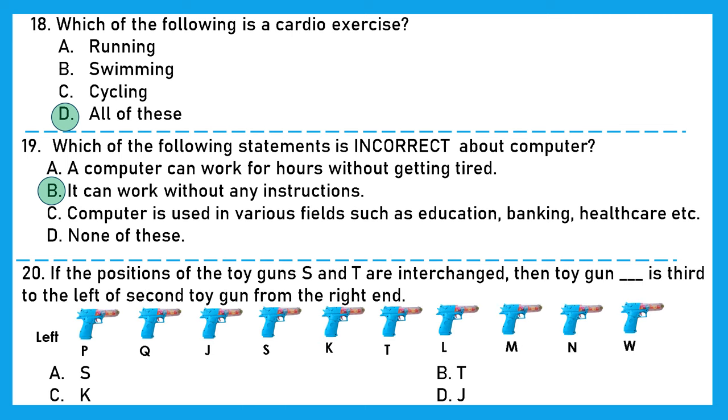Question 20. If the positions of the toy guns S and T are interchanged, let's first interchange the positions. I interchanged. Now S became T and T became S. Then toy gun dash is third to the left of second toy gun from the right end. Let's find the right end. Left end is already given. So the right end is here.